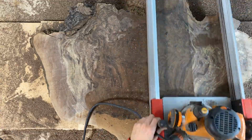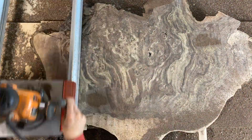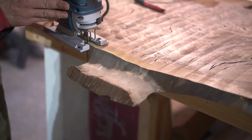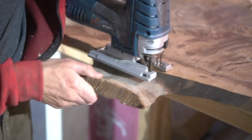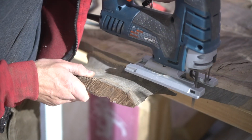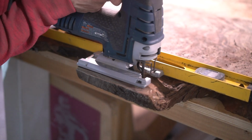From this angle, you can truly see the amazing variance from color to color, and the aspect of the burl really comes to life just from planing it down. Just wait till we actually get this thing finished. I decided to remove the top and bottom section of the slab just because I wanted a more cohesive shape, and those were just sticking out a little bit too much for my liking.